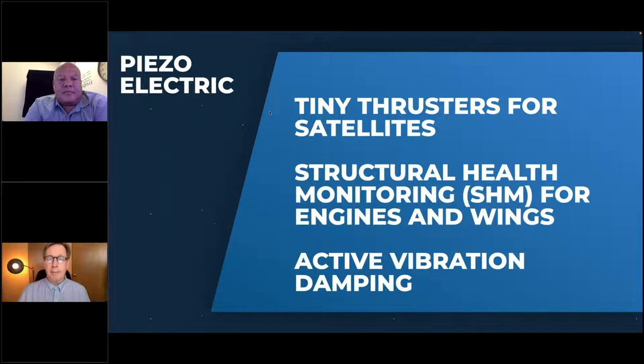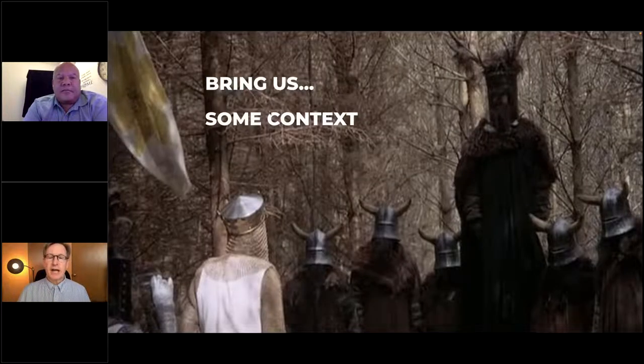And piezo is popular. I mean, it's used for thrusters for satellites. It is used for structural health monitoring, as I mentioned. And it can be used for things like vibration dampening, active vibration dampening. So let's get some context here.